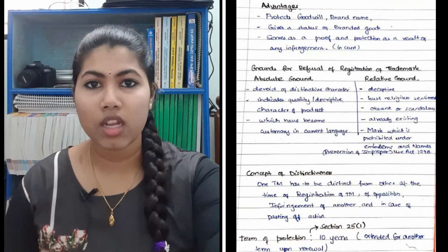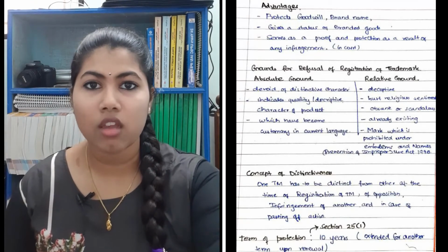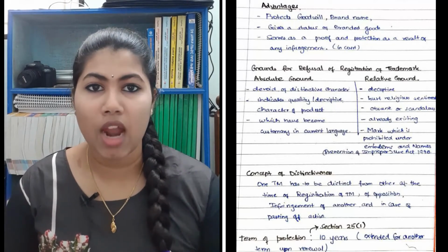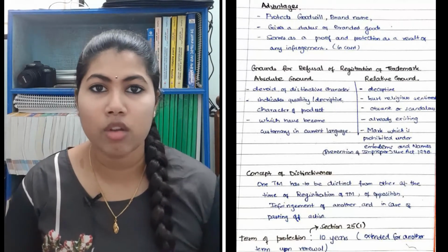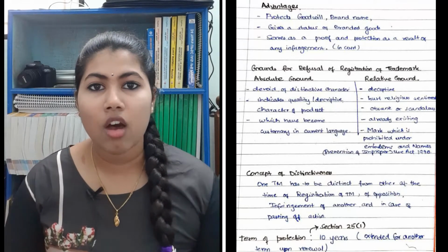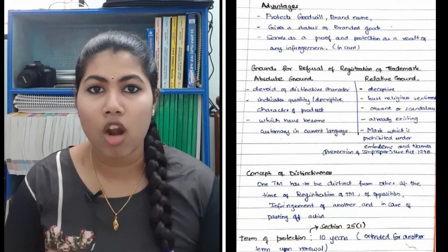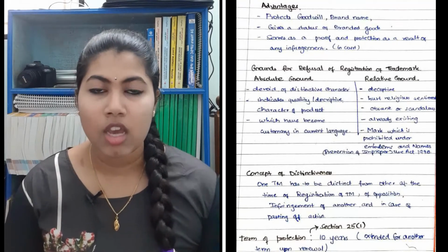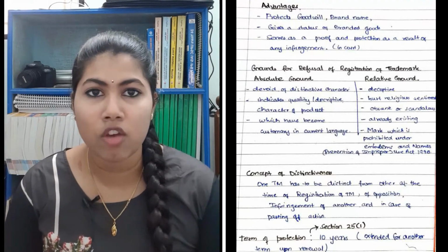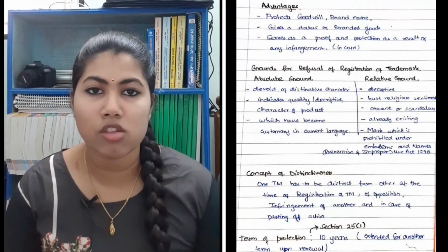So what are the advantages of having a registered trademark? The registered trademark will protect the goodwill of a company and the brand name of a company. It gives the status of branded goods to the products that are going to be sold with this trademark. In society, we have a belief that all the branded goods are of good quality. So whenever a product is branded as a good quality product, then the value of that particular product will be high, thereby increasing the economic value of a company. So trademark has a very important role in the economic status of a company.